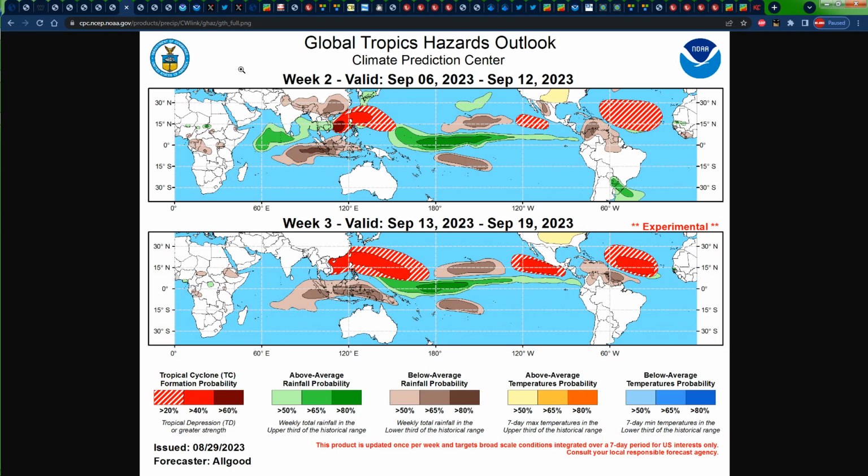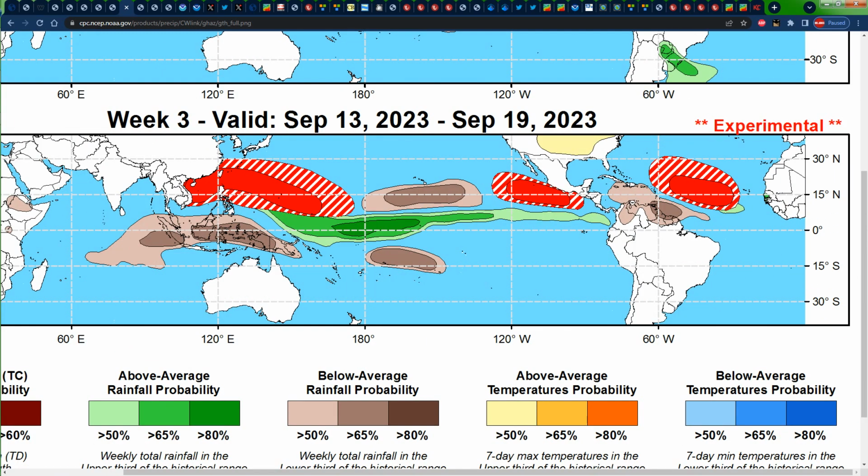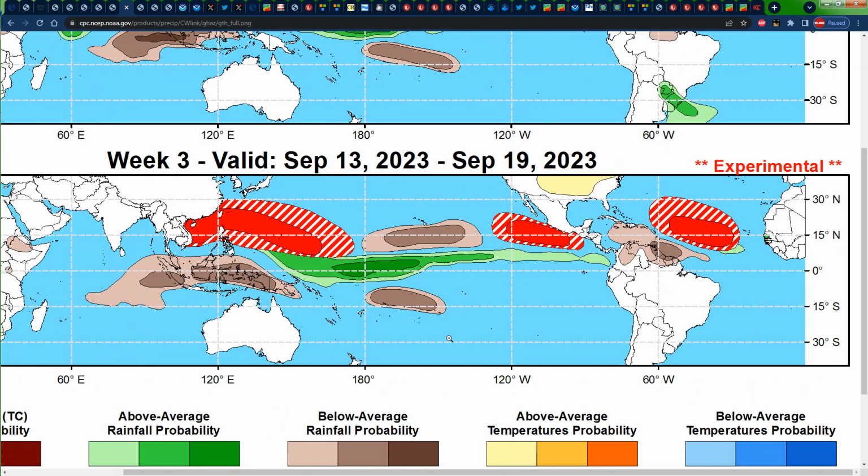However, as it relates to what the Climate Prediction Center is showing, we can see that they are somewhat in agreement with what the CFS and the NMME models are showing in terms of the rainfall. We can see for the week of September 6 to 12 and September 13 to 19, a lot of brown shades across the Caribbean including Jamaica, and we know the brown shades represent below average rainfall probability.